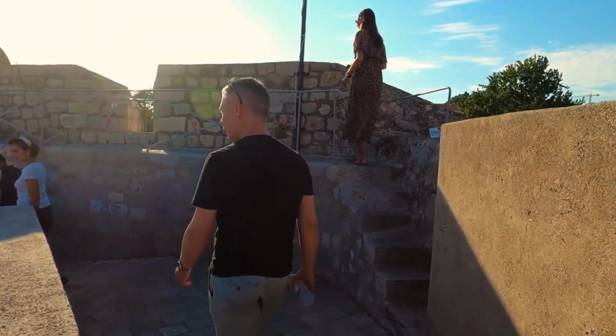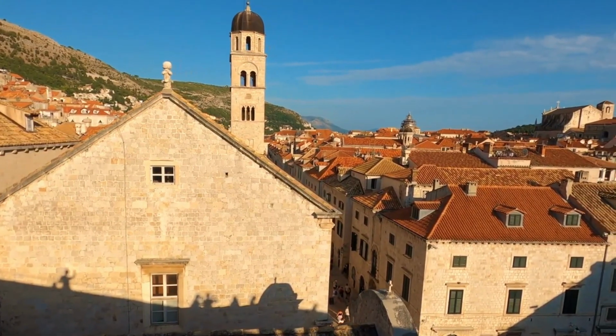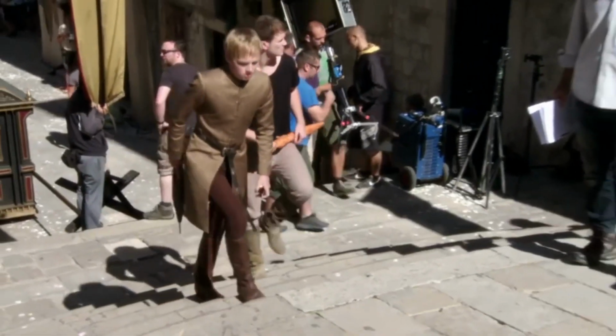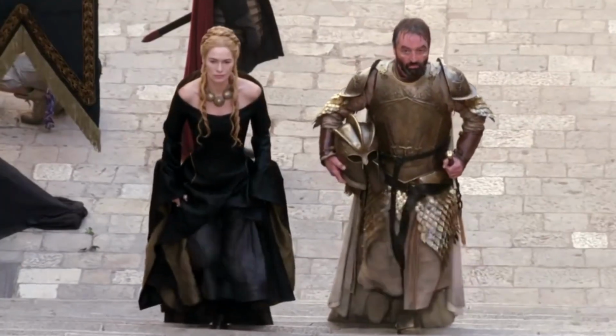The city of Dubrovnik has been one of the Game of Thrones' most prominent filming locations, mostly for the exteriors of Westeros' capital city, King's Landing. Dubrovnik's Lovrenjak Fort was set for most of the Red Keep scenes.